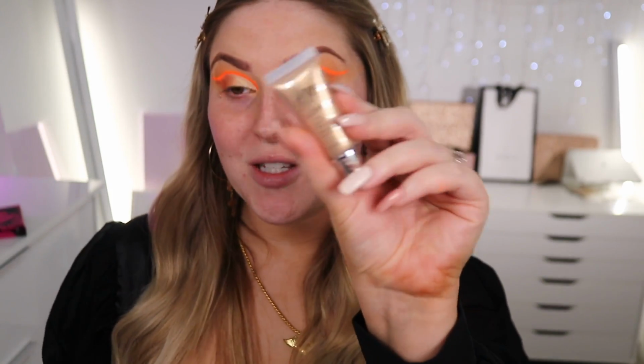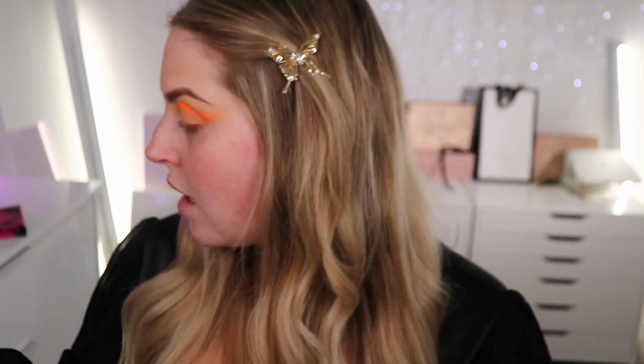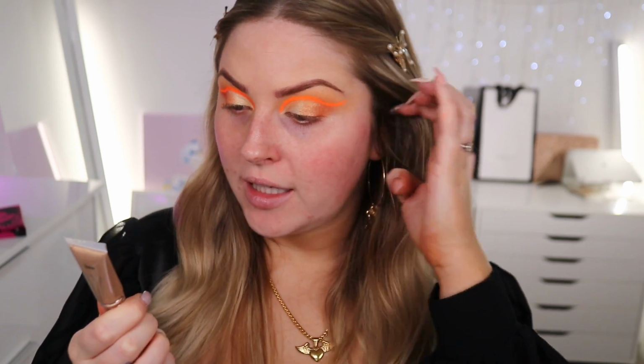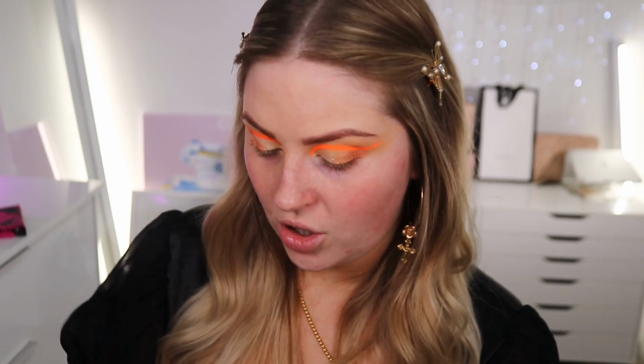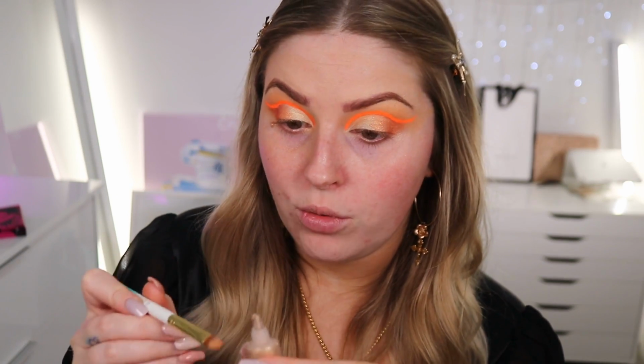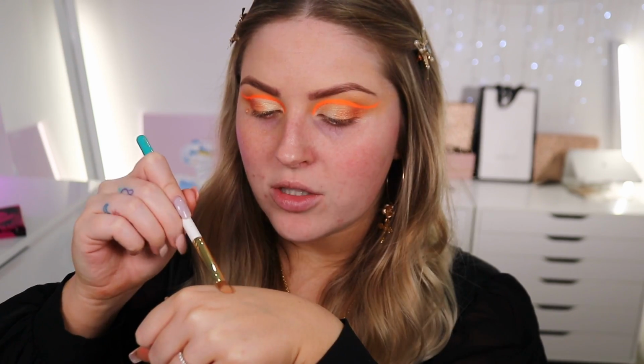I also picked up these from Danessa Myrex. I've got a liquid one too, but this is the Colorfix Foil Liquid Glitter for lips, cheeks, and eyes. These are really cool. There's heaps of different shades to choose from, but I chose this one because I thought it would be something that I'd be able to use a lot because I always use colors like this. So I thought I might even, ooh, whoa, it's super runny. Oh my god, that's so pretty.